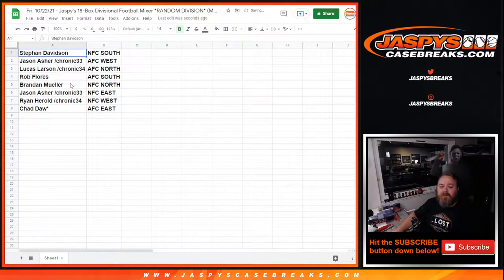Steven Davidson with the NFC South, Jason Asher with the AFC West, Lucas Larson, AFC North, Rob Flores, AFC South, Brendan Mueller, NFC North, Jason Asher, NFC East, Ryan Harold, NFC West, and Chad Daw with the AFC East. And there you go, so that is the randomizer.